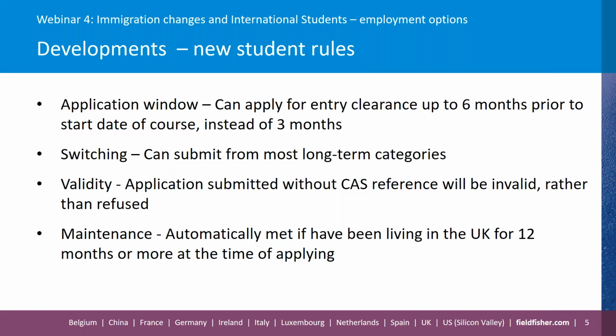If you're already in the UK, you can now switch into the student visa route, which means apply from within the UK from most visa categories. You cannot switch while here as a visitor, however. If you're uncertain if you can switch, please check or get advice.